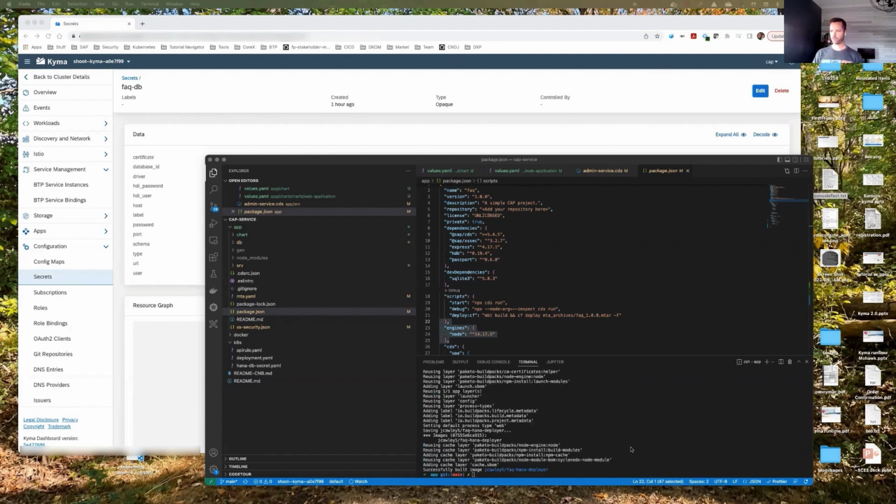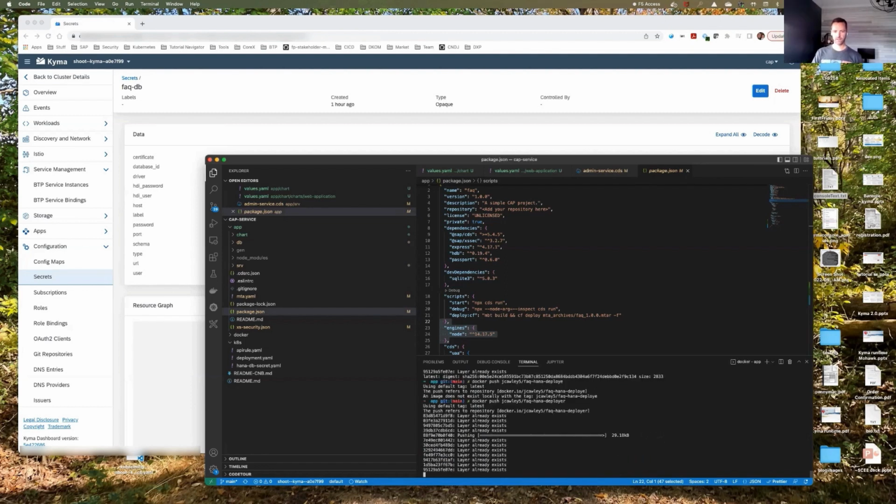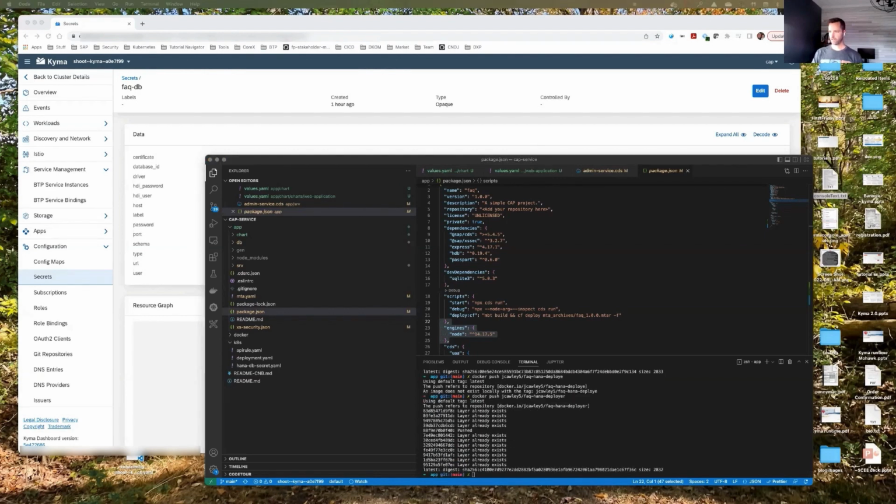After you build the two containers, what you need to do is go ahead and push them. I'm using Docker registry, so I'm going to push them to Docker. I'll push the service, and then I'll push the DB deployer, and that's the latter. Now I have all the components ready, so I can use Helm to go ahead and deploy my application.